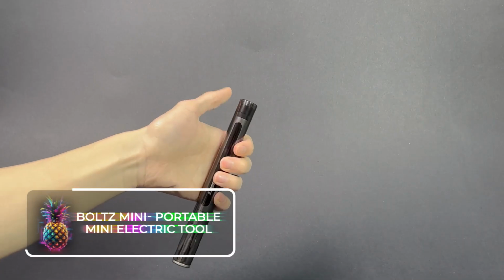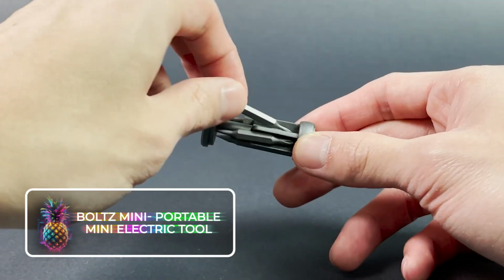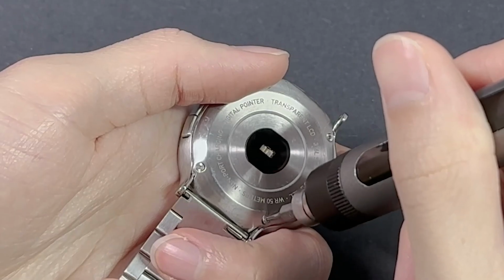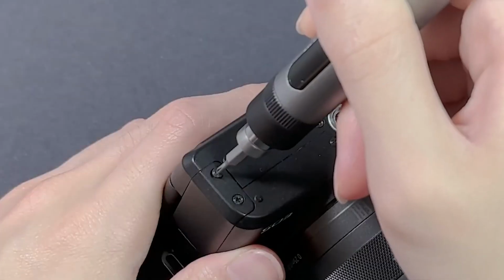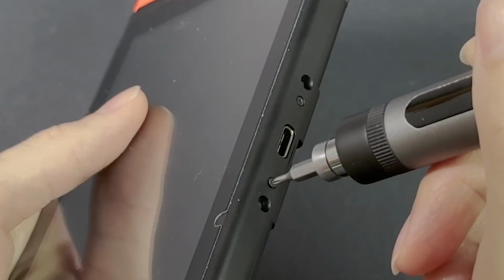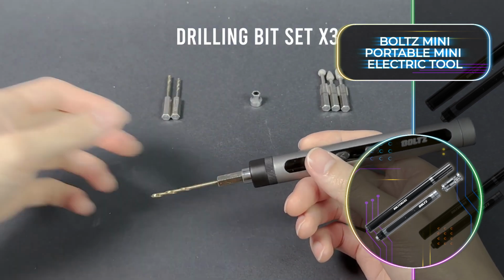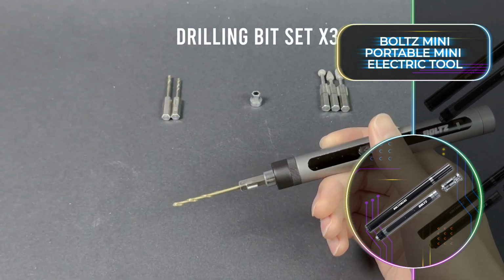BOLTZ Mini Portable Mini Electric Tool. Anyone who has ever had to tinker around with or repair very small gadgets and machinery knows that you often need several very specialized tools to actually get through it. And so, we have decided to show you the BOLTZ Mini Portable Mini Electric Tool, the tiny solution to your tiny needs.